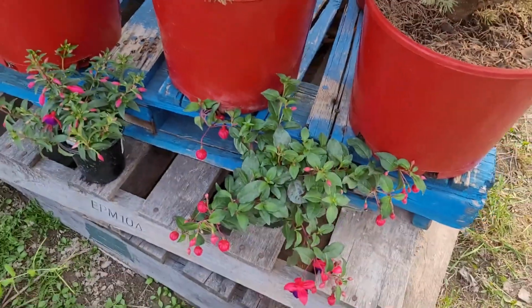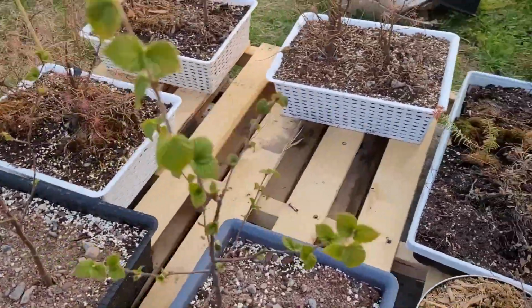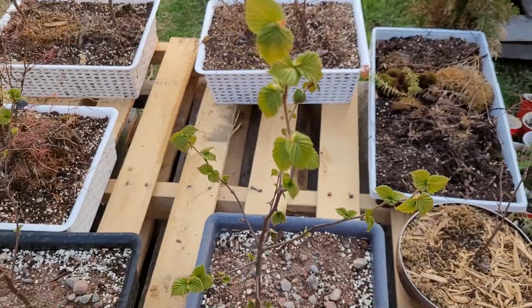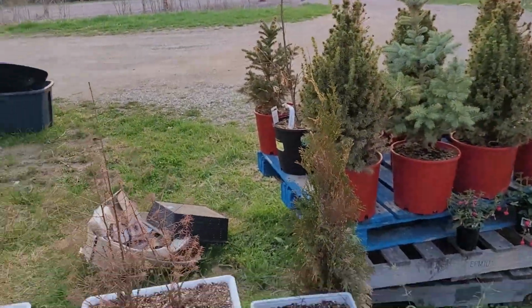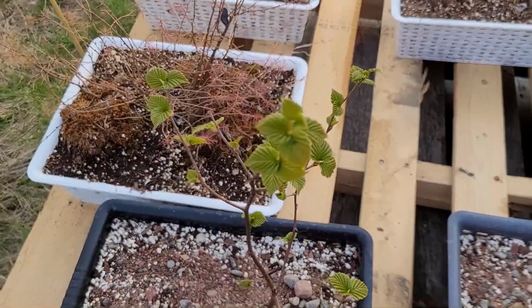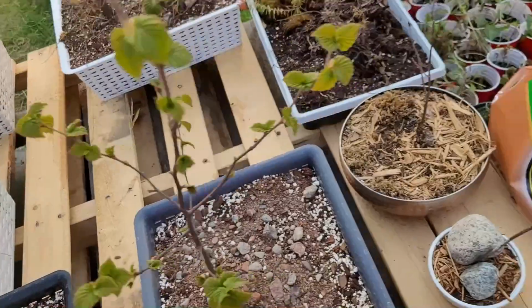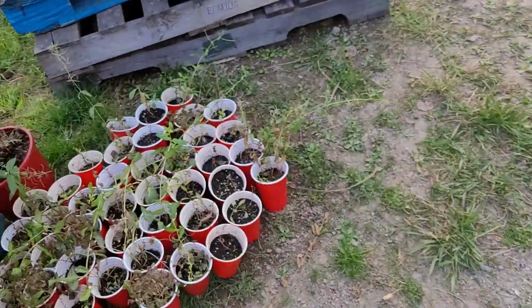And these have been identified as alders, I believe. And don't mind the debris falling down. That's ashes from the fire pit. They're burning off flyers.